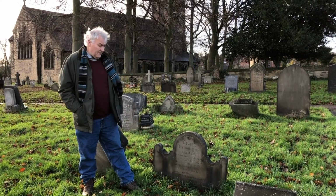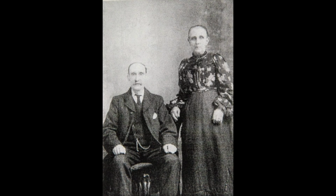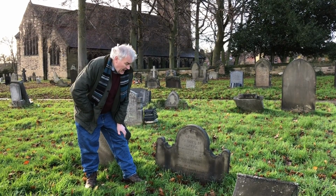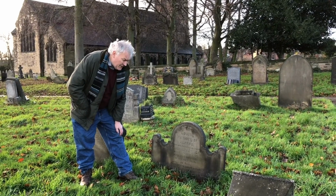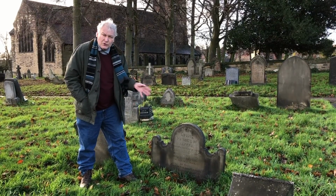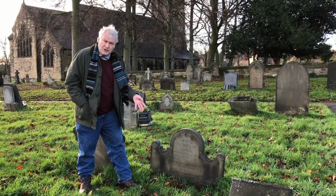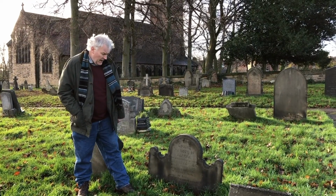So now we're visiting the final resting place of Alfred and Emily Liversidge. Alfred died in 1921. He was 86. He was a good age, and is another one of our sporting heroes. A very interesting guy, Alfred. He actually worked at Rockingham Pottery in his younger days. Then when the pottery closed, he transferred to the Holmes Pottery over in Rotherham.